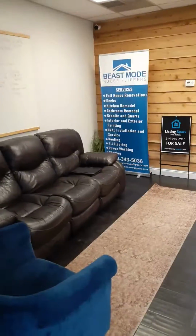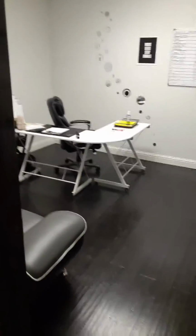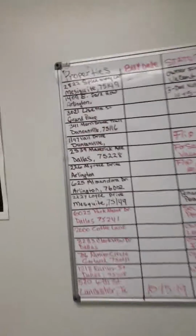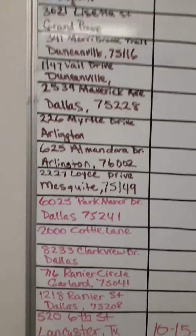So here's the door here. Here's the front room. We're looking to hire someone to come work here in this office. So if you decide to work with us, this will be your actual office. And on the wall here are some of the properties that we have recently bought. What we do pretty much is fix and flip properties here. And we're looking for an office manager.